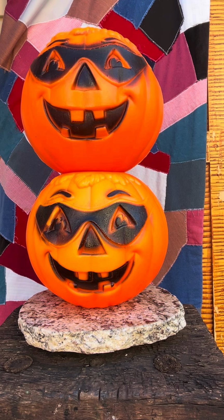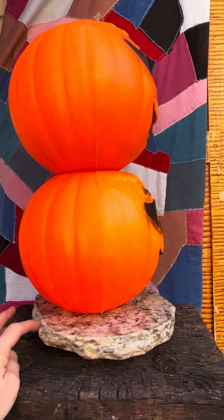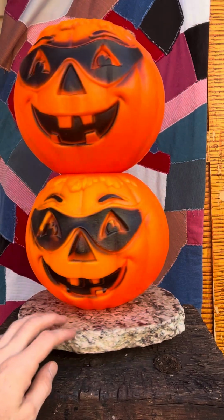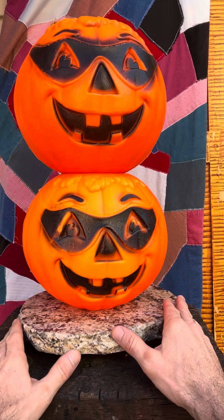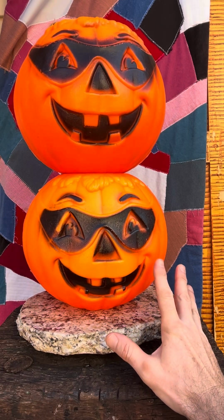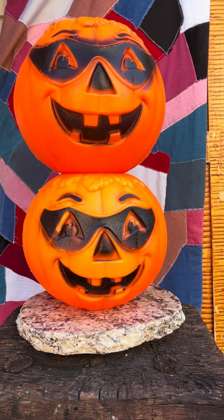The Bandit mask is known in the catalog as Big Jack. So these are General Foam plastic. What do you think? Pretty cool, huh? So that's a look at these two iconic pieces, and now we know a little bit more, right? General Foam plastic, iconic Big Jack blow mold Halloween tabletop lantern, and the traditional candy bucket.